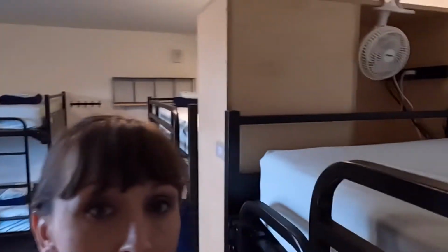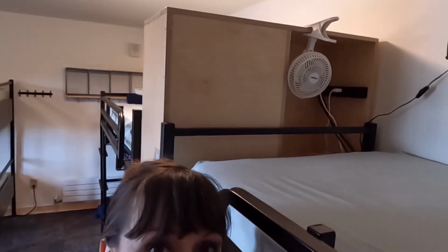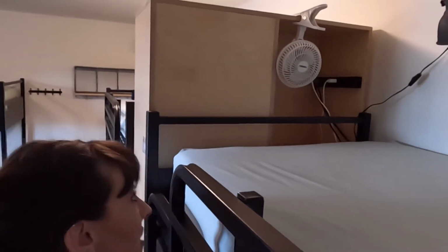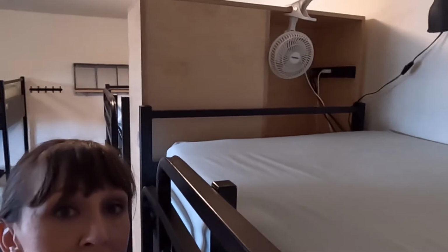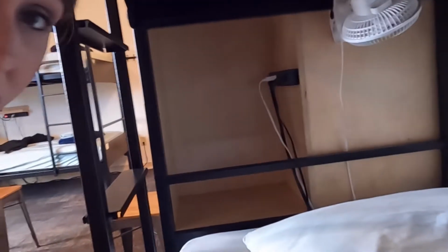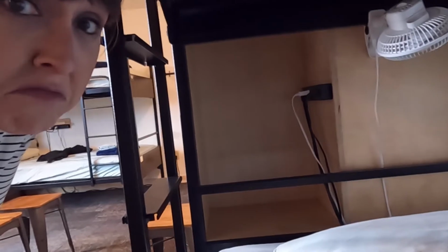And so far it's really, really nice. I'm going to point out the bunks over here. It has kind of a little cubby hole where you can put a few little things in there in addition to the power strip and the fan and the light. Down here, kind of see the little cubby hole a little bit better. So that's pretty nice, you know. They do provide towels, technically a towel, free of charge.